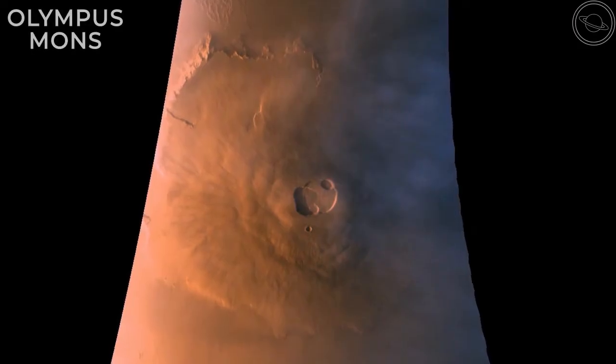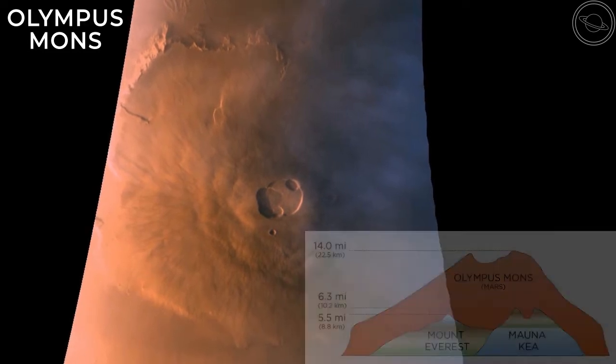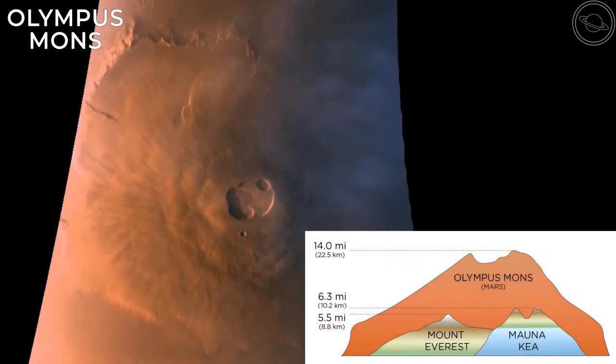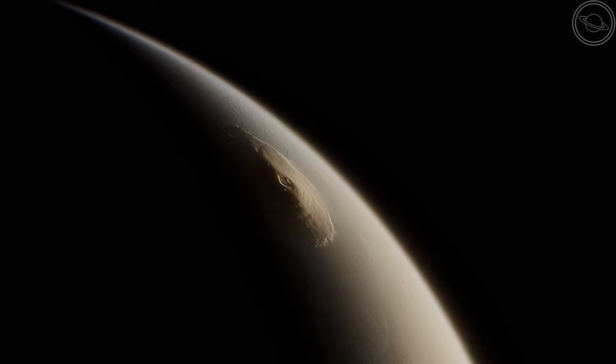Olympus Mons is the highest peak in the solar system, measuring 22 kilometers high. If you put it next to Everest, you can see the true scale of this landmark. The volcano was formed due to the lower gravity on Mars and higher eruption rate, which allowed lava to pile up over and over continuously.